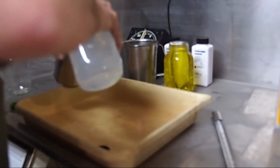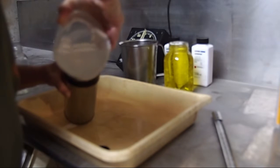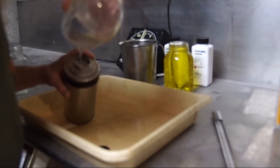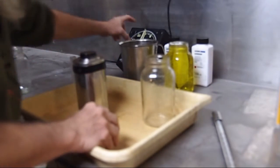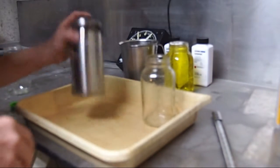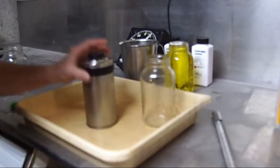Okay, now we add the fixer, which is going to dissolve away all the undeveloped silver and clear the film. Most important thing is to make sure the film is properly fixed long enough and washed. That's what makes it last. I'm going to give us about 5 minutes on the timer. Just rinse my hands off.